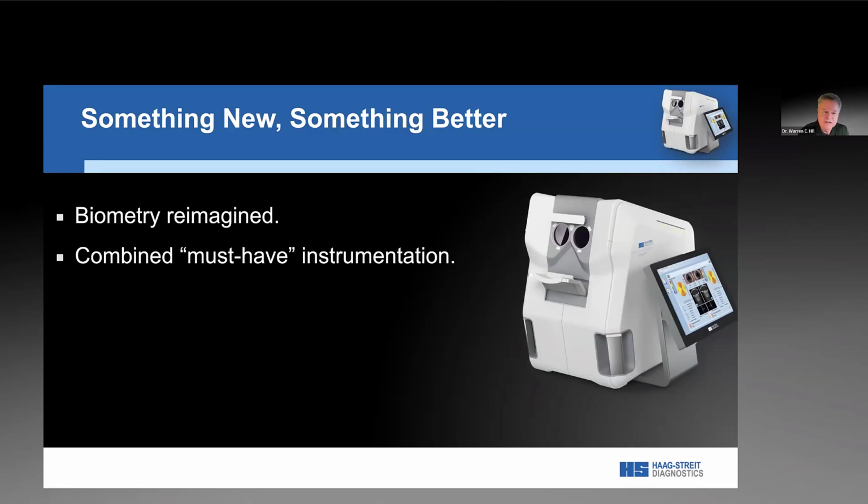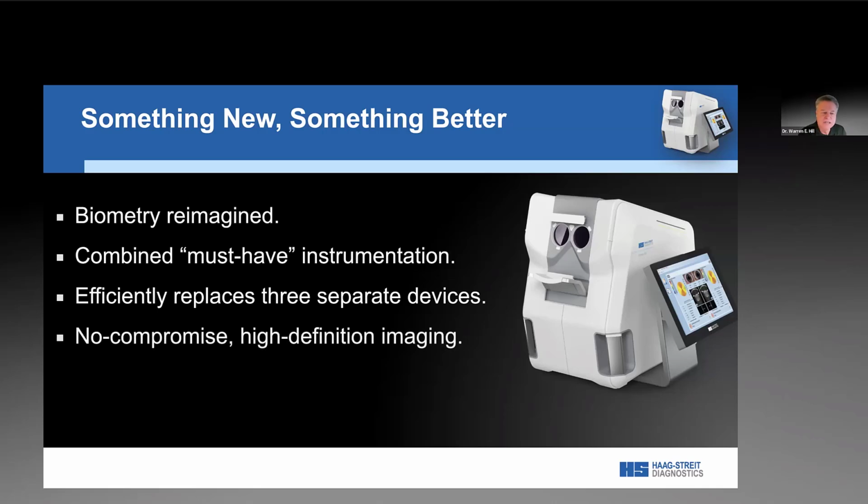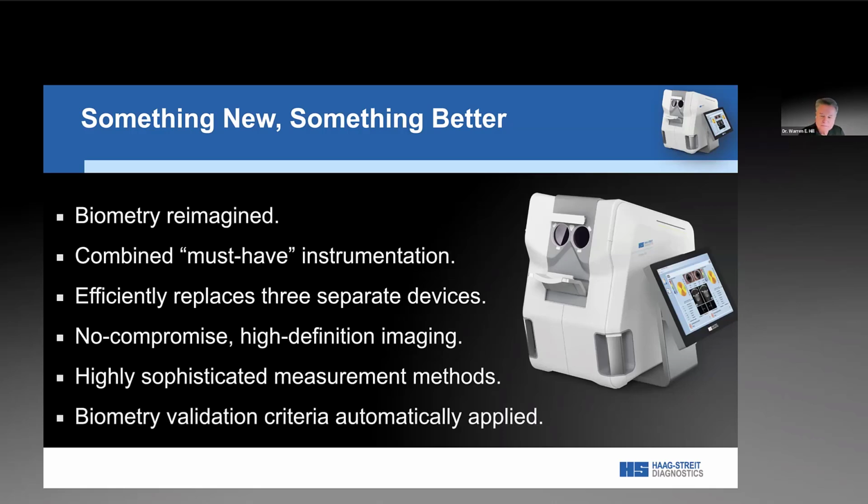This little device here combines all the instrumentation that an anterior segment surgeon needs, and it really replaces a whole room full of equipment. And as you'd expect from Haag-Streit, there really aren't any compromises. It does anterior segment imaging, it does topography, it does keratometry, and also all the axial measurements in a way that's consistent with what we all know Haag-Streit to be. So nothing is compromised, everything is high definition, and the measurements are very highly sophisticated.